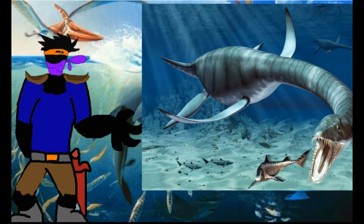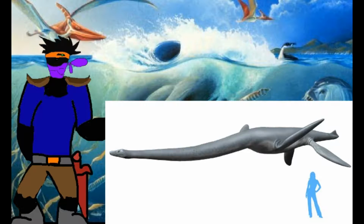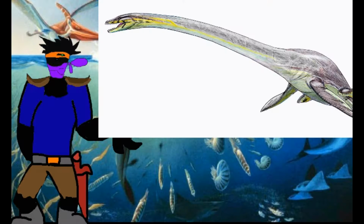Last episode I discussed the Plesiosaurs, but in the Cretaceous they experienced a slight decline in numbers, but evolved some of their strangest forms yet. The Elasmosaurus had some of the longest necks in the animal kingdom. Several species inhabited the western interior seaway. The most famous is Elasmosaurus, which hunted fish using its long neck.